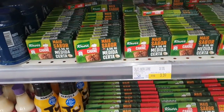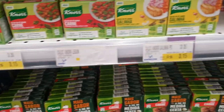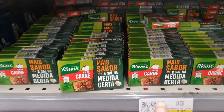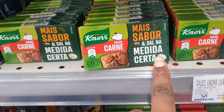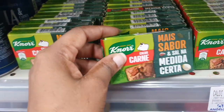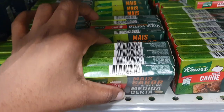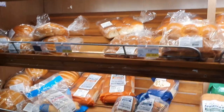Okay, so we have a series of them here. You have 3, 3, 3, so it's between 3 to 4 reals for a pack of seasoning here. We love the Knorr, you can see the Knorr here, and we like to take the one that has a blend of all the things like garlic and onion and thyme and all those vegetables. So this one is 3 reals, and I'm going to take like 5 of it.